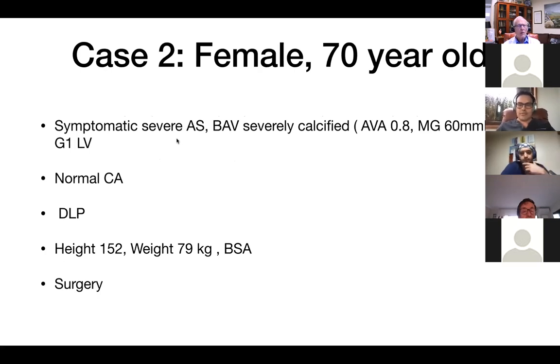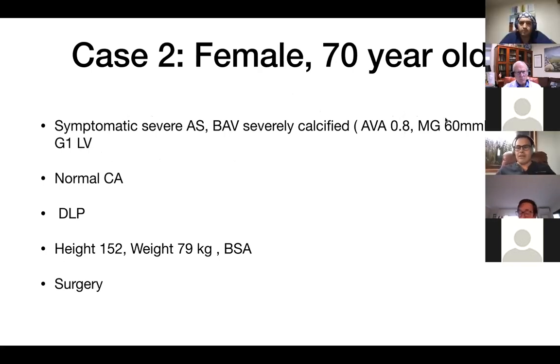Case 2. This is a 70-year-old female patient. You can see both patients are female; this is a problem we usually see in female patients. She also came with symptomatic severe aortic stenosis with a severely calcified bicuspid aortic valve, aortic valve area 0.8, mean gradient 60 millimeters of mercury, no coronary artery disease. She was quite small, also: 152 centimeters, weight 79 kilograms.